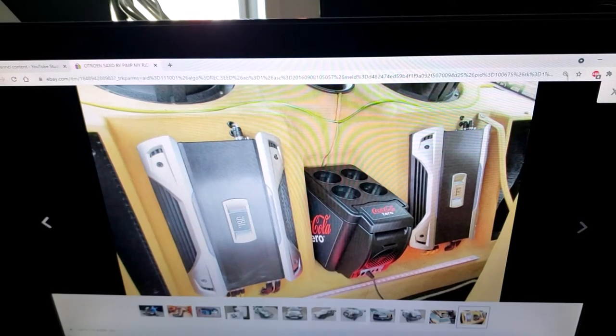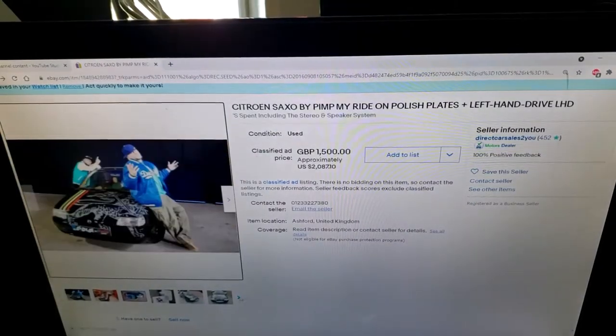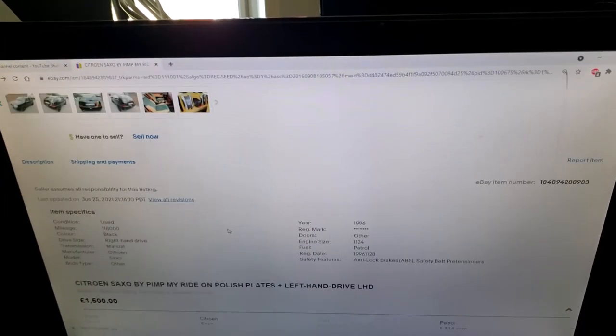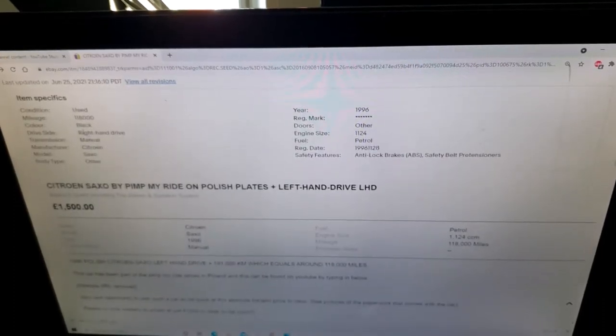What's going on? Okay. For some reason, that's not showing. I know there's another picture. Huh. I should have had another picture of the subwoofers. So anyways, here's the details on the car. Why are you not going down? There we go. So it has 118,000 miles.